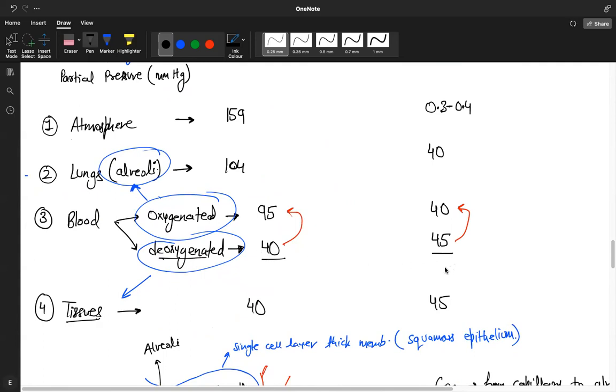So inside tissues or in deoxygenated blood, blood is where hemoglobin is present. In deoxygenated blood, what will be bound to hemoglobin more and what will be bound less? It will be opposite now. O2 will not be able to bind to hemoglobin because its partial pressure is less than CO2, and more CO2 will be bound to hemoglobin. Correct, people?